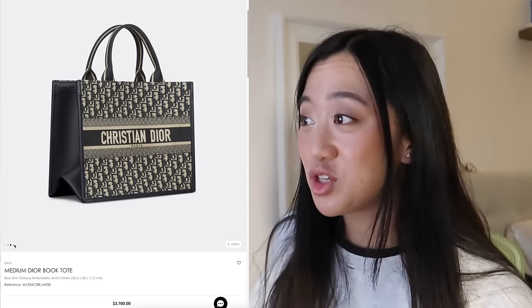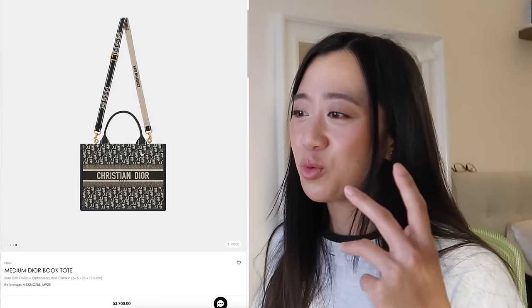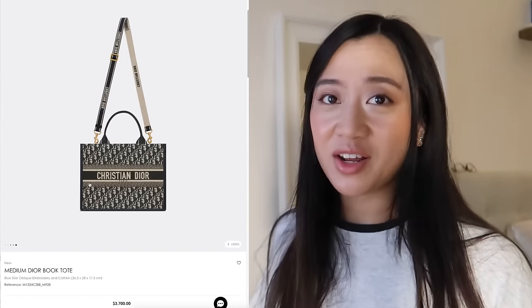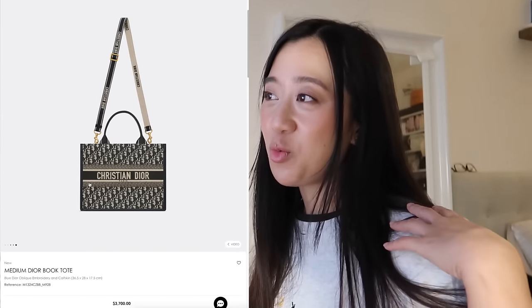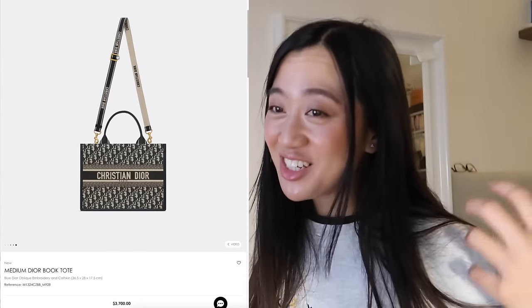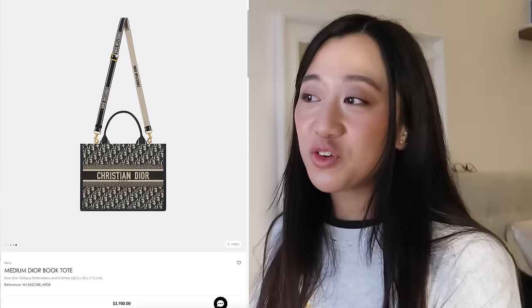Don't get me wrong, I think the strap is cute. I think the strap is well done. The strap is on the thinner side, so the Dior book tote does get quite heavy. Whether it's full or not full, it is a very heavy bag in general. So having the strap be this thin, and if the bag is full, I don't know, I feel like that would hurt my shoulder. Not quite sure. Let me know if you guys are looking to get this.